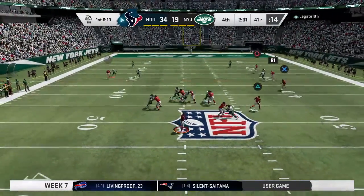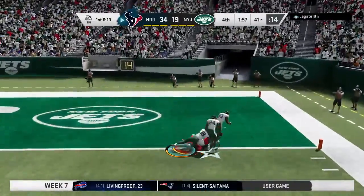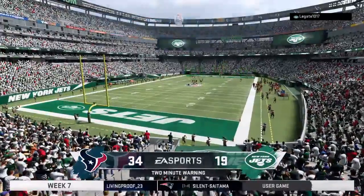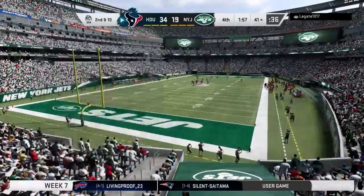Now King throwing on first down. Oh, he's going to look end zone here for Pettis. Down under 2 minutes to go in this football game. And incomplete. He dropped it in the end zone.